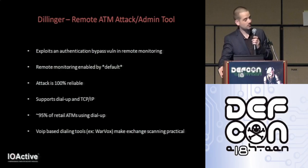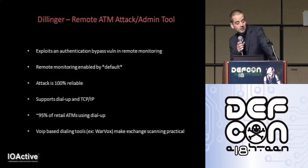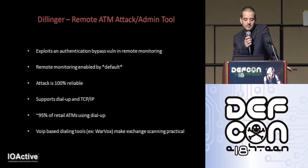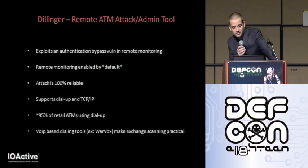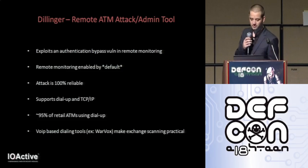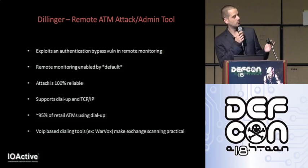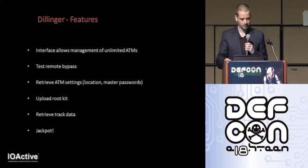Now, Dillinger supports both TCP/IP and dial-up, because I heard through a fairly knowledgeable source that approximately 95% of these standalone type ATMs are using a dial-up connection. Back in the day, trying to find an ATM over the phone line would be a long process of nights and nights of war dialing, but thanks to tools like HD Moore's Warbox, you can map out modems on an exchange in a matter of hours, then just write a custom tool to find ATMs, and you're away.